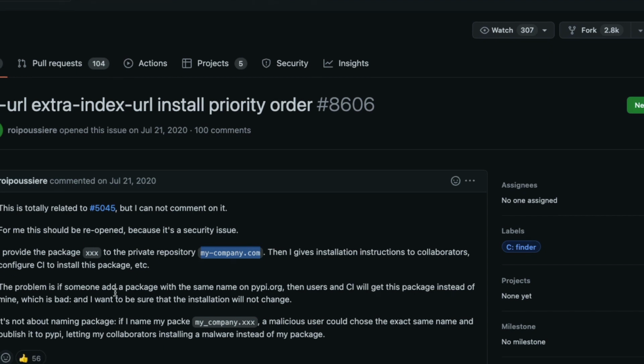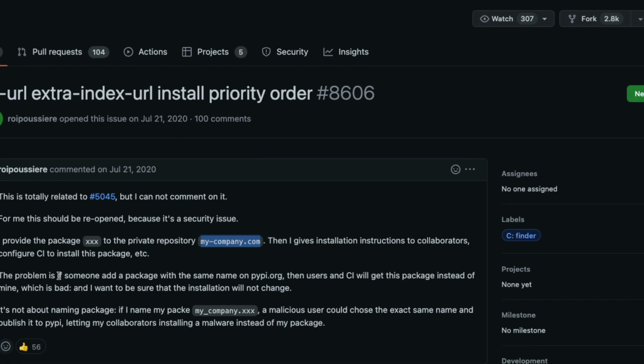I mean, that's how it is. The problem is, now if somebody adds a package with the same name, let's say XXX in this case, to the pypi.org, which is the PyPI package code repository, then the package that gets installed is not the one that this person provided to this company, but the malicious package, the package that is available in pypi.org. And that is a big security issue.